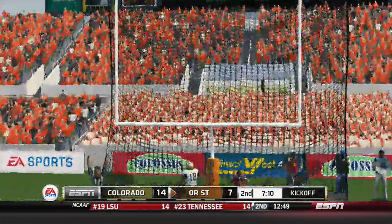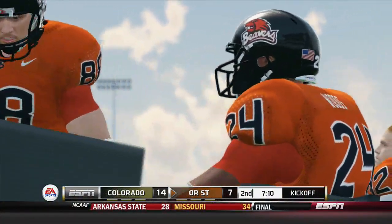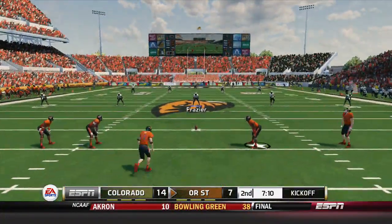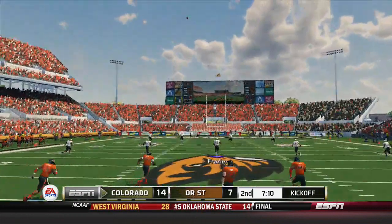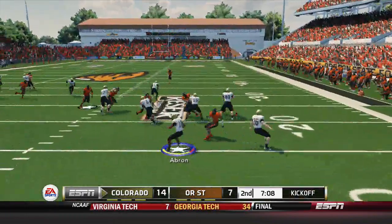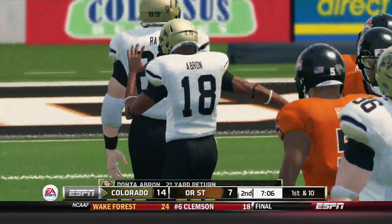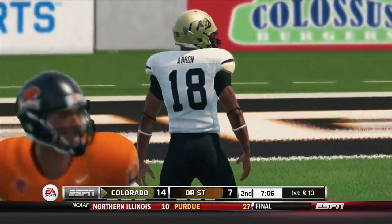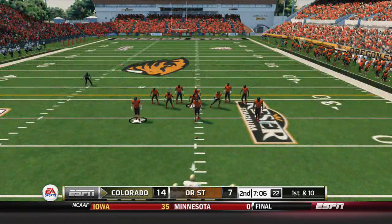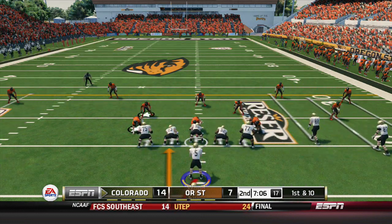And he adds the extra point. The kicker looks like he's ready to kick this one off. Gets out to about the 21. In a game that's this close, you can't afford to waste possessions. Colorado is up 7.